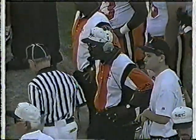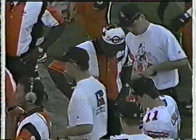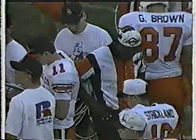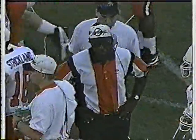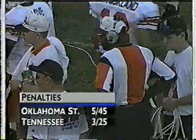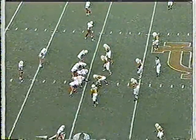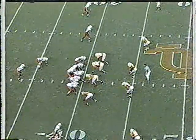A little offsides. Oklahoma State coaching staff looking on intently here in the final 38 seconds of this game. Their team still in it, even though they trail 14 to nothing. Tennessee's offense finally came alive in that last series. A very impressive drive. Prior to that, it had been not that impressive.